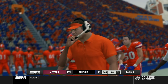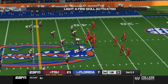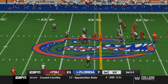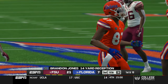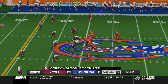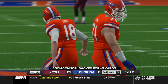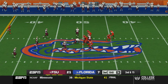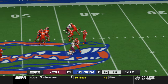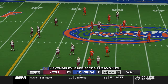Florida is going to have to use their second time out of the half. Tackle made at the 45-yard line. Sacked. Call it a loss of 5 yards on the play. He's got it out to his tight end, and he's leveled at the 44-yard line. Hadley picks up 6 yards with a catch.